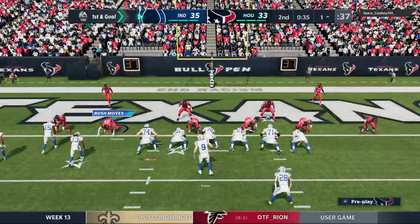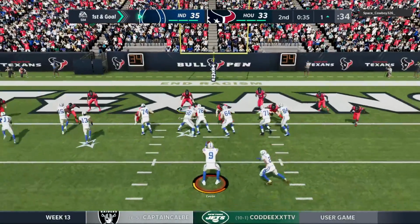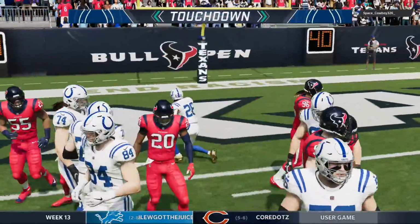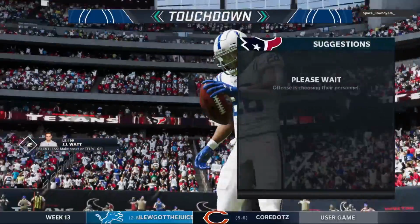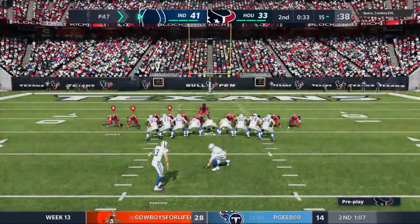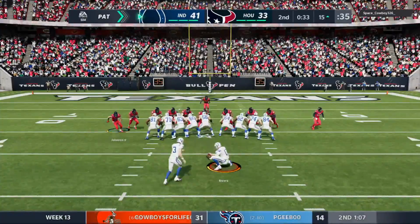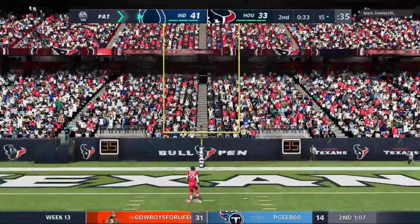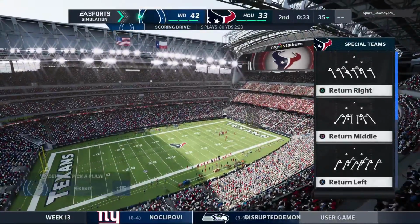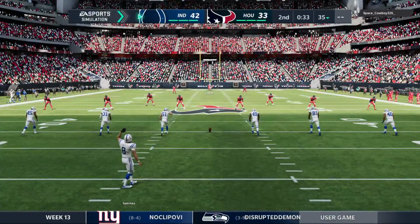A chance to really cap off a big first half as they come up on 1st and goal. They'll look to run with Taylor. And he's into the end zone. Touchdown, Indianapolis. Jonathan Taylor with touchdown number 15 of the year and 2nd of the game. And the Colts are able to grow their lead. And that makes it a 9-point game. Makes the score Colts 42, Texans 33.